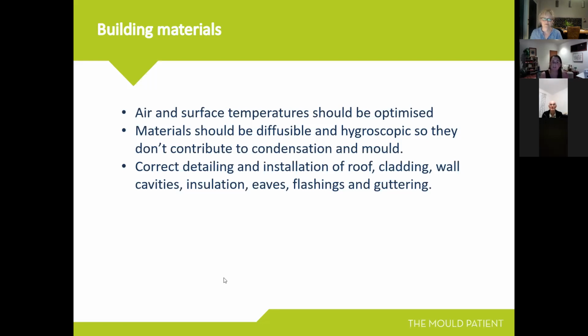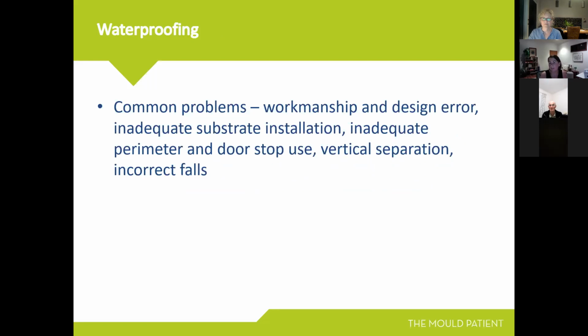With building materials and building, it's really important for correct detailing and installation of the roof, cladding, wall cavities, insulation, eaves, flashings and guttering to be done correctly and to be done according to the manufacturer's specifications. These are all really important things, and this comes back to really good building practice. Waterproofing is an area that we see a lot of issues with, and in fact there was that study done.